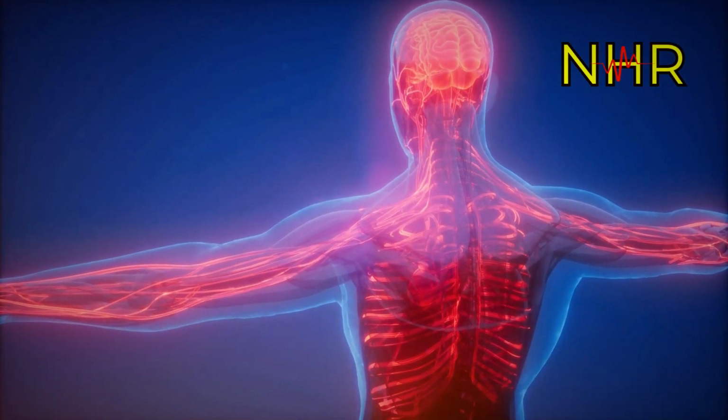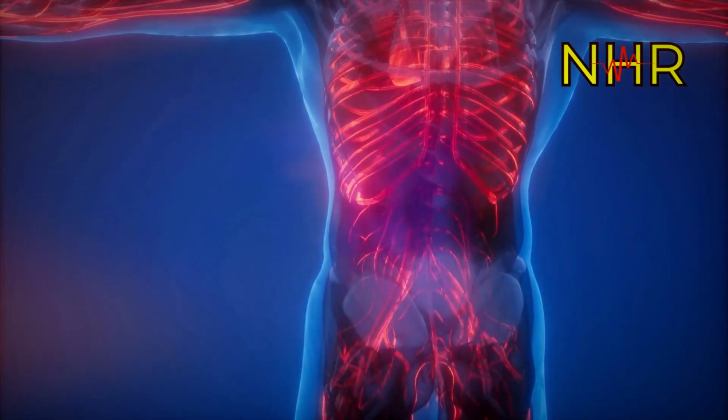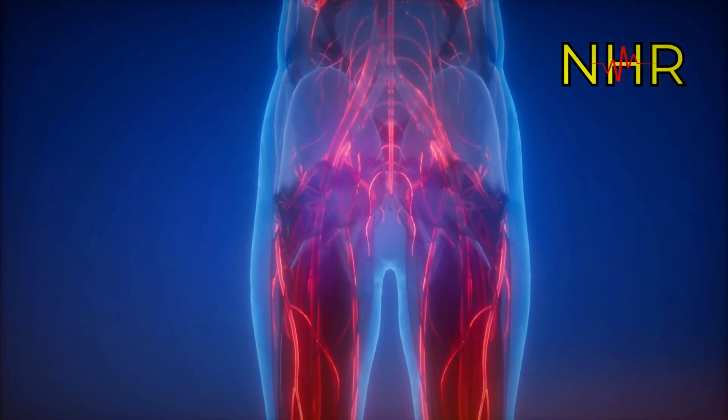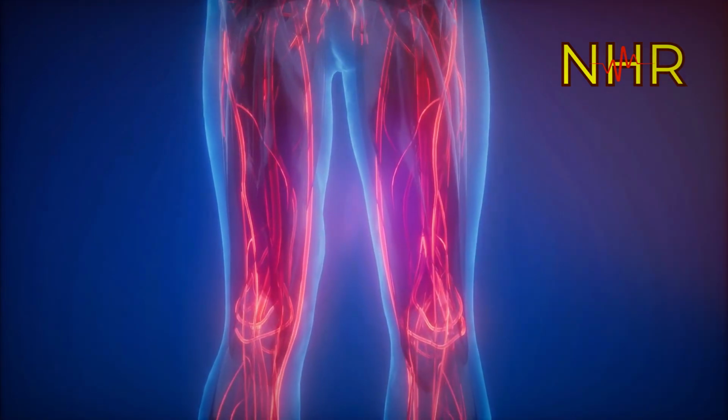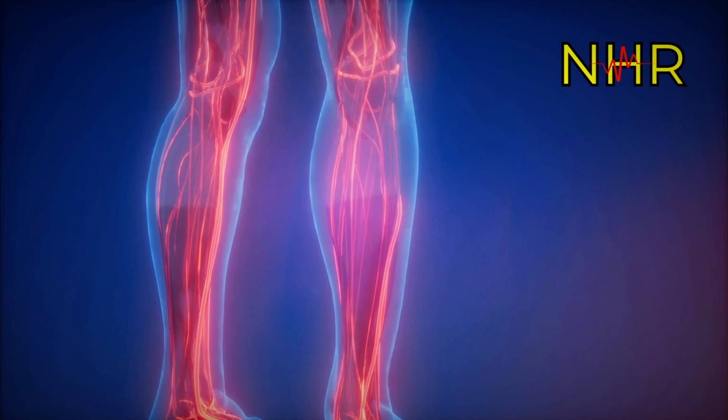I'm a medical doctor. I can tell you that I work in this space, the vascular space of blood flow. And one of the things that we focus on is making sure that all of our organs and all of our tissues, including the bones and muscles and skin of our legs, have good blood flow.